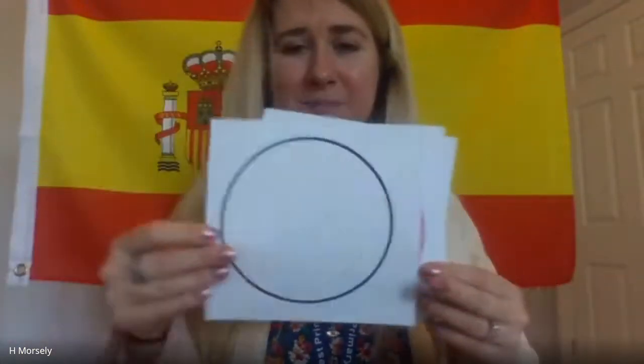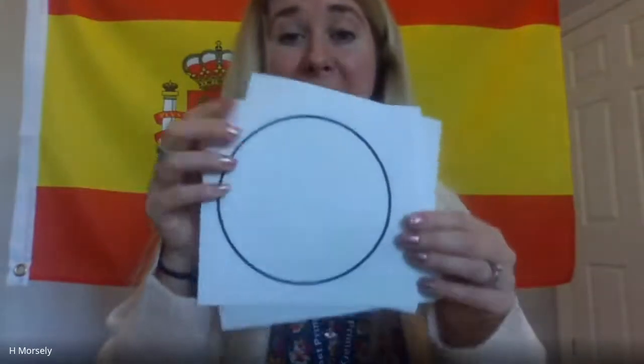What color is this? Blanco. Well done. Muy bien. So we've had a go now at looking at the colors. So I'm just going to carry on now sharing my screen with you and we'll move on through the lesson.